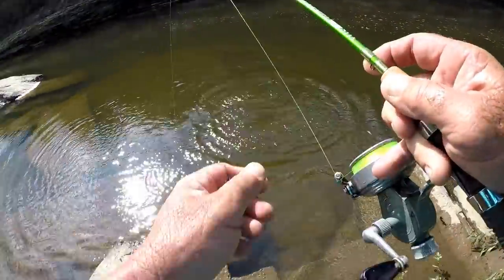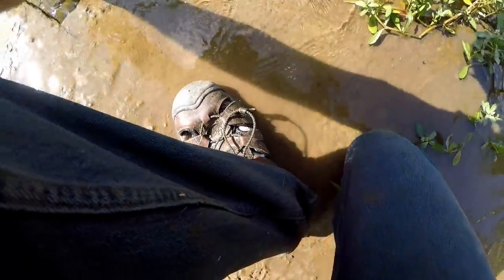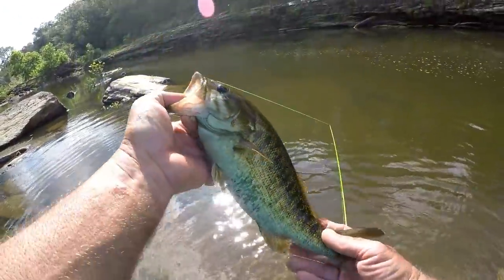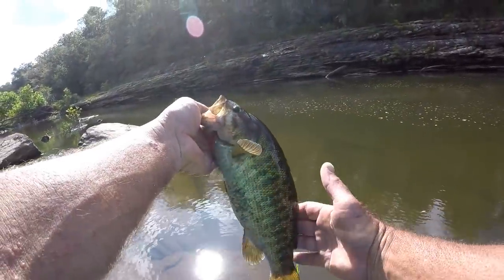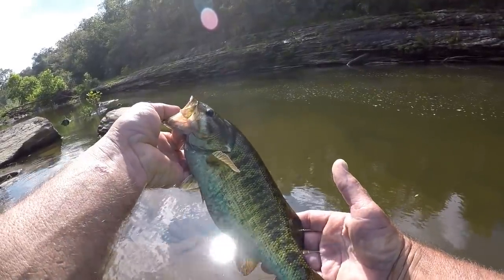Yep. Smallmouth bass. Look at this. Beautiful fish. Smallmouth. And look at him, he's just a chunk. Alright, I'm gonna rig up and see if I can catch his buddy.